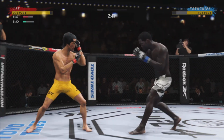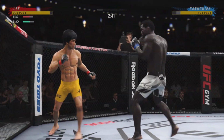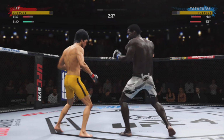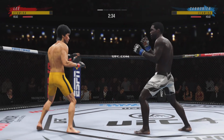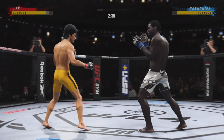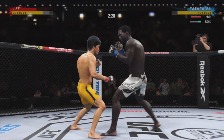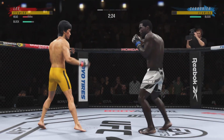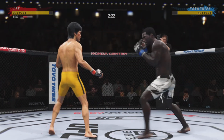How's he gonna follow this? Now he counters with a right hook to the head. All right, so Jared Cannonier with a window of opportunity here. Beautiful jab to get the striking party started. Beautiful jab, and then watch for him to follow with leg kicks. Remember the kick against Anderson Silva? He blew his leg out. Anderson had to be carried from the octagon because of the kicks of Jared Cannonier.